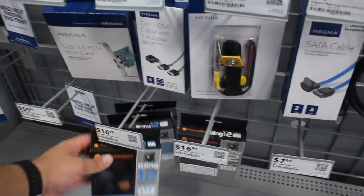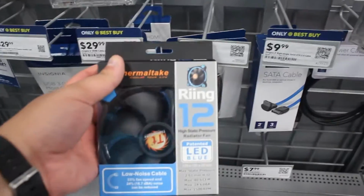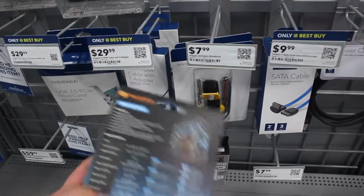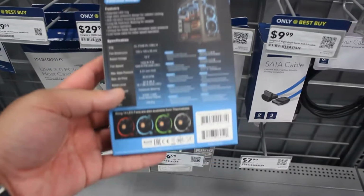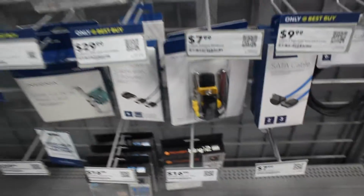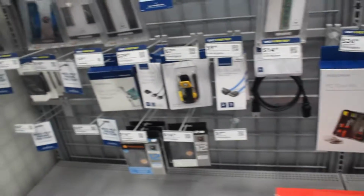They got white LED, LED blue. They got blue LEDs. Should we do blue? That's pretty cool. I don't know. I was wanting to get red, because that's what I like, red for my colors.